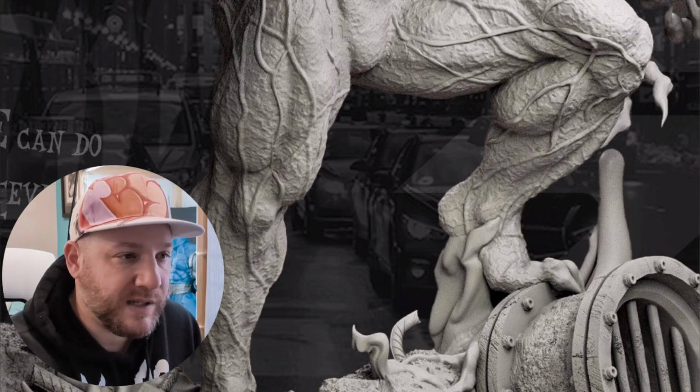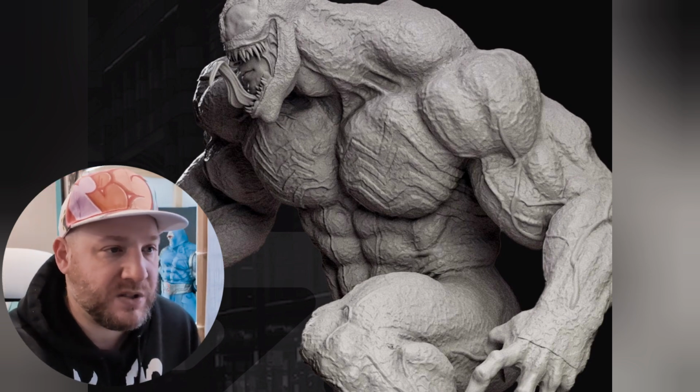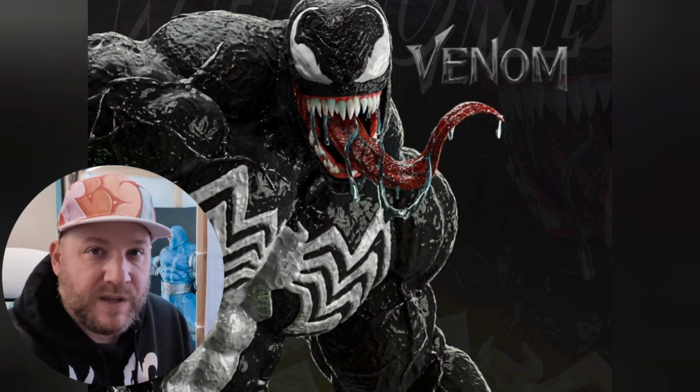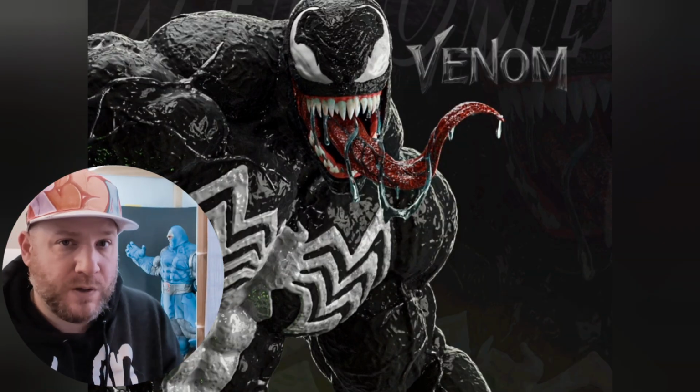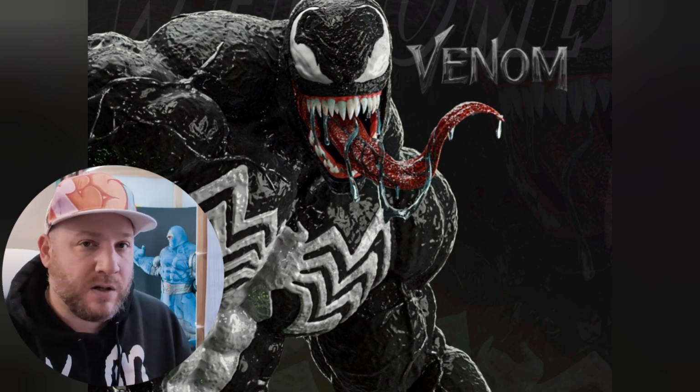Here he is from the side, so you get to see the giant, big biceps on him. Again, the muscles and everything look really great on this. So yeah, that was Venom. Like I said, if anybody wants one of those painted or even printed, hit me up. I would love to work on one of those. So that's going to do it for the photos.